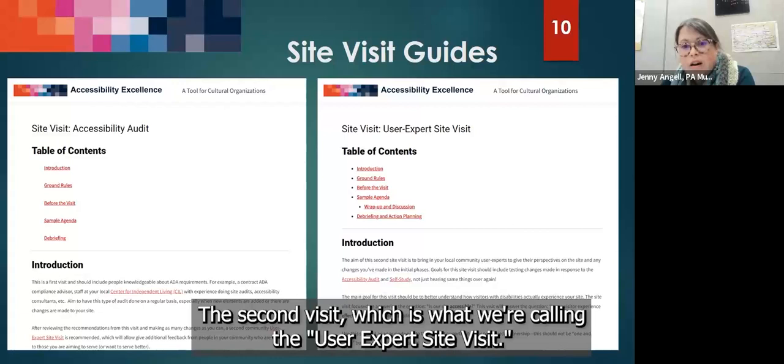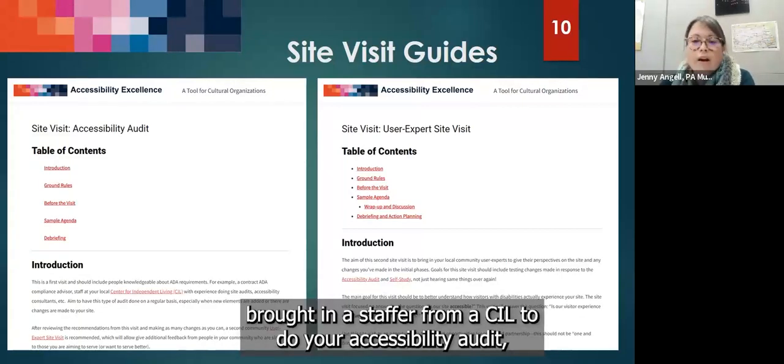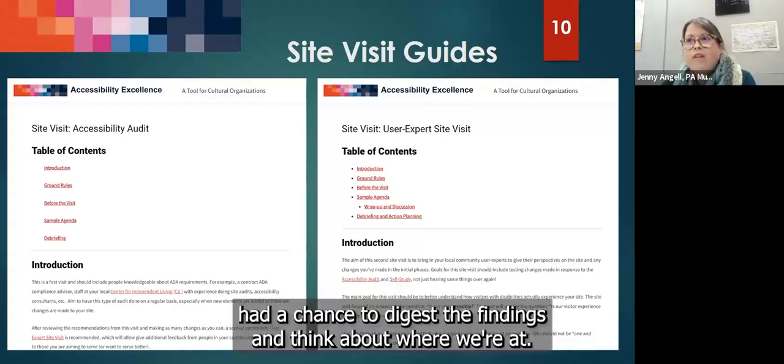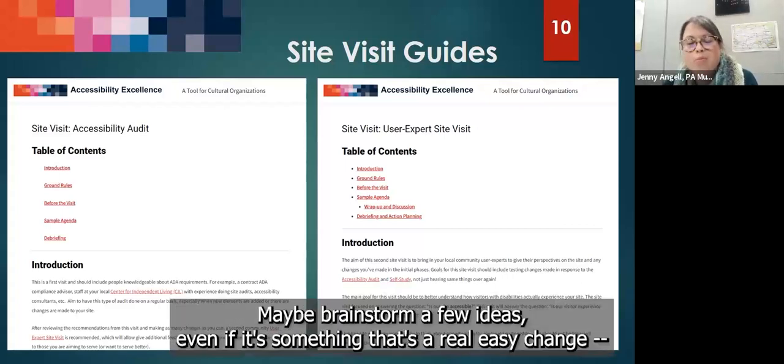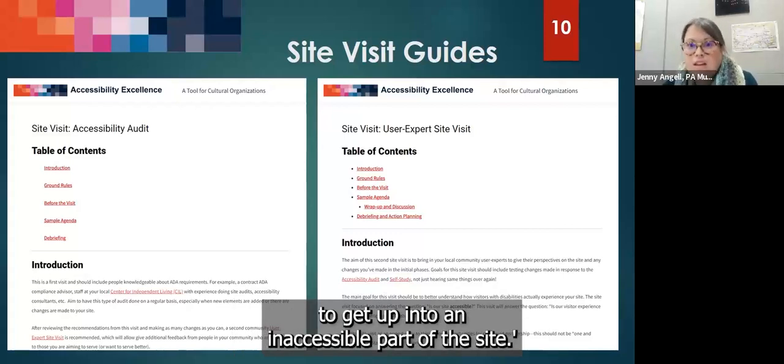The second visit, which we're calling the user expert site visit, is a chance, maybe after you've done the maturity model, brought in a staffer from a CIL to do your accessibility audit, and had a chance to digest the findings and think about where we're at, maybe brainstorm a few ideas, or even, if it's a really easy change, say, okay, hey, we moved this case that was interfering with our wheelchair lift to get up into an inaccessible part of the site.